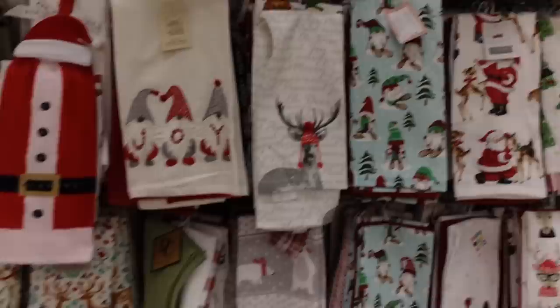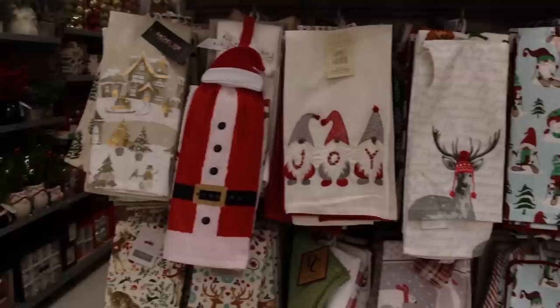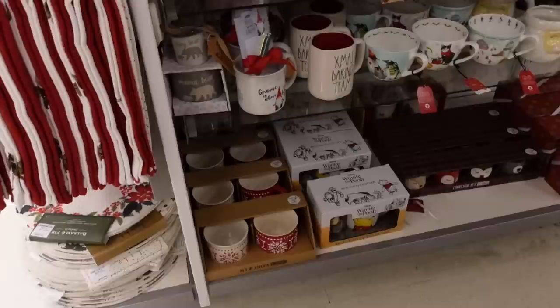They have a nice selection of dish towels, festive dish towels. I like this one, kind of vintage looking. Always on the lookout for new mugs.